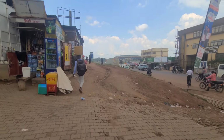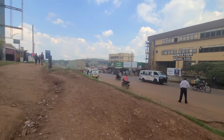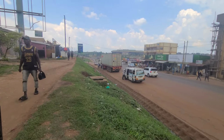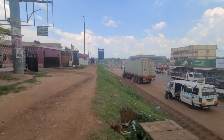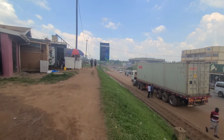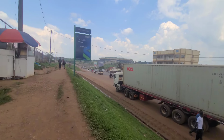I didn't see this coming. I never saw this coming. So this junction is not very far from the town of Kireka, and from up here you're able to see Mandela National Stadium.